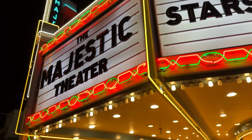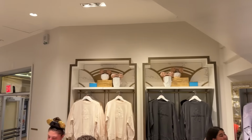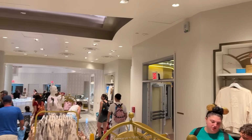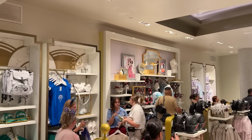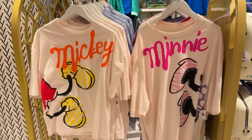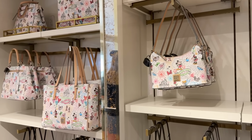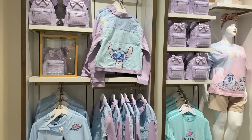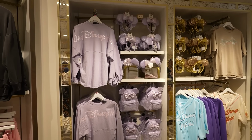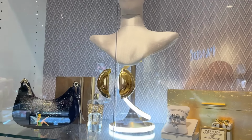This next store is called Legends of Hollywood, and it's where they have some of the more trendier or higher priced items, I guess you could say. This is where you're gonna find your Dooney and Burke, your Pandora, your Alex and Ani. You're gonna find some of the more collectible stuff too, as far as what they sell here. They have the new purple color collection, and this is where they'll drop some of the new fashion forward things.